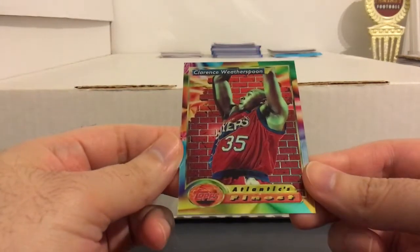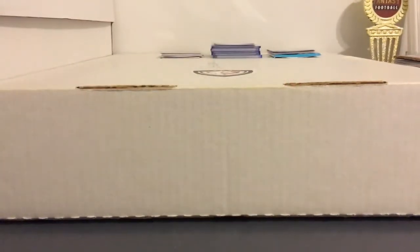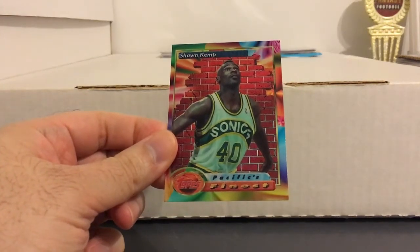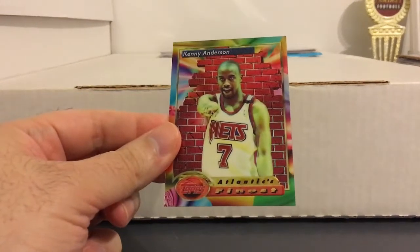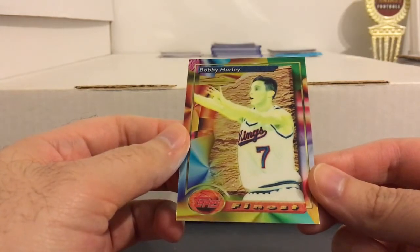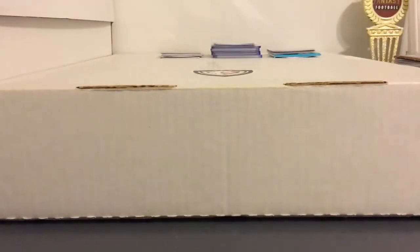Clarence Weatherspoon. You really have to be an old school NBA fan to remember Clarence Weatherspoon. Solid forward for a few years. Here's Shawn Kemp with that brick wall variation. Kenny Anderson, solid point guard. This guy could have been a solid point guard. Bobby Hurley. I think he got in like a car accident or something and ended up getting injured and lost a lot of his mobility. Kind of ruined his career.